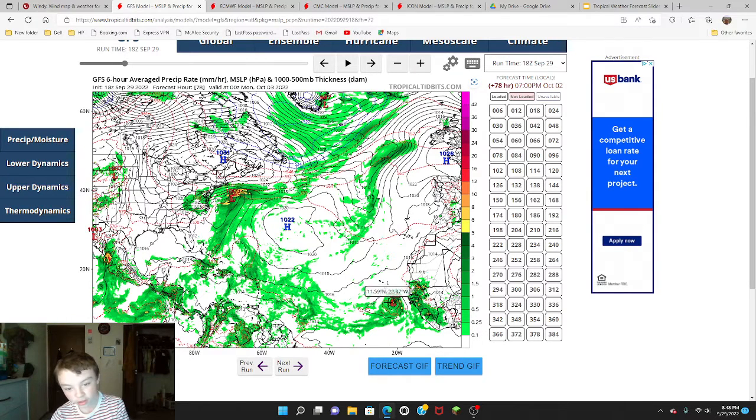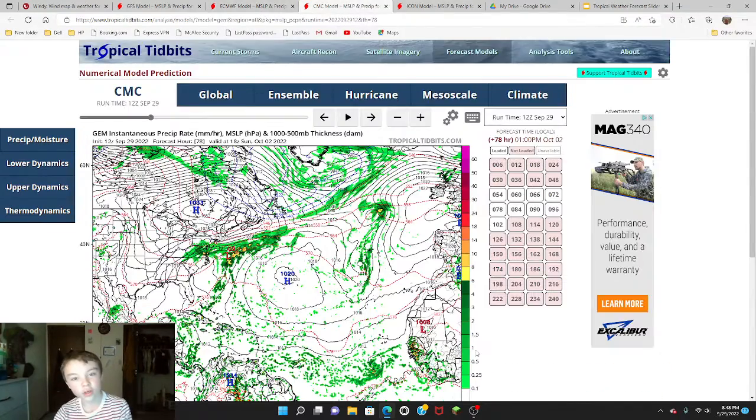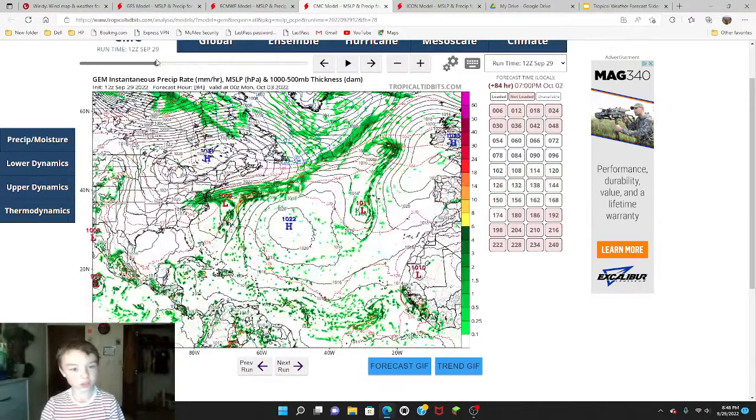But the GFS is showing a lot slower system, guys, a lot closer to the coast of Africa. If the system hurries, it could maybe make it, could curve like this and maybe cause some impacts to the Caribbean islands and maybe Puerto Rico. There's the Canadian model. Let's look at 00Z.